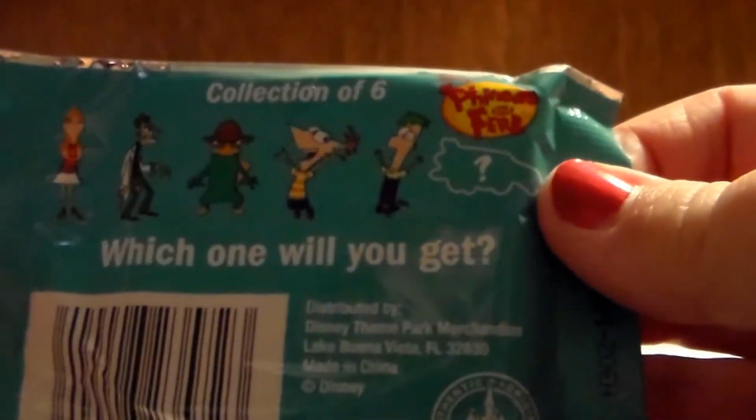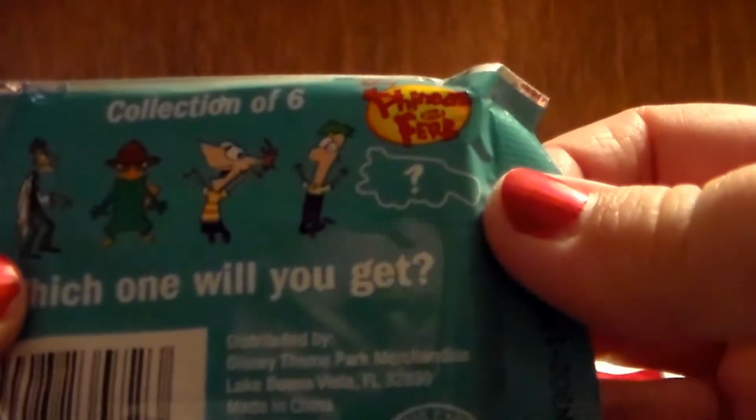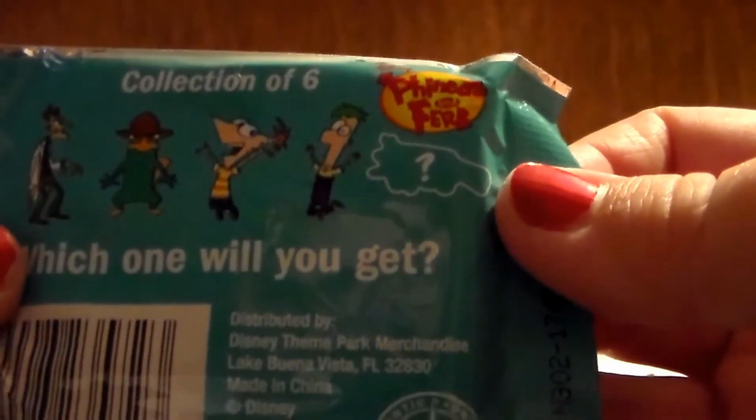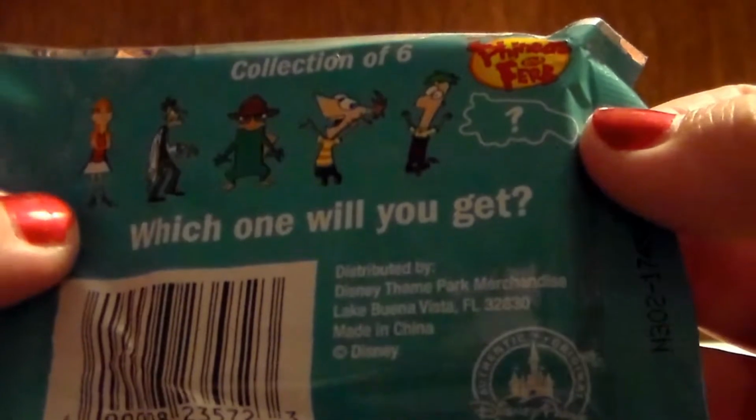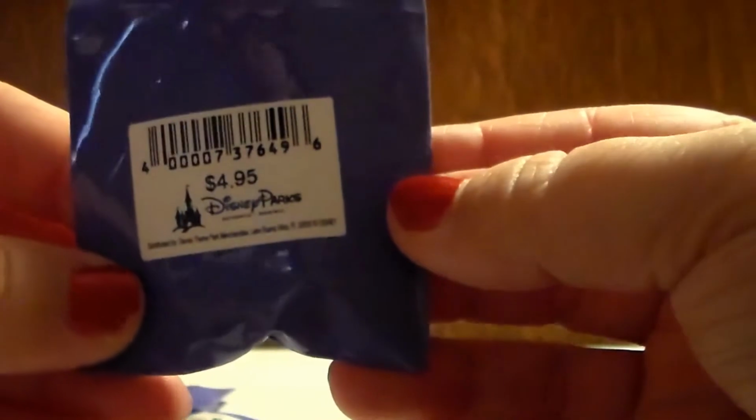I don't remember all these characters except Phineas and Ferb and Perry the Platypus and Dr. Doofenshmirtz or something like that. And then his sister, whose name I can't remember, and then a mystery one. So I've got three of those, and then I've got eight of these. Not much to look at.